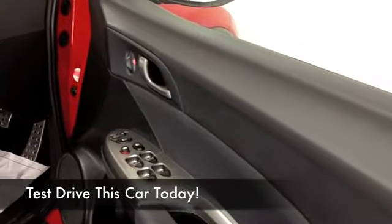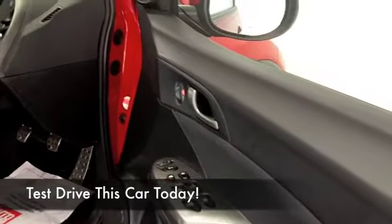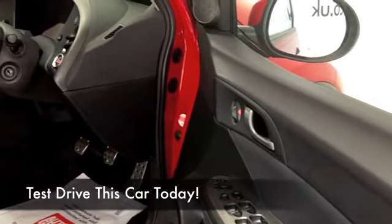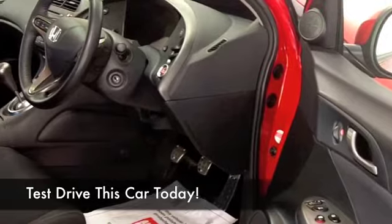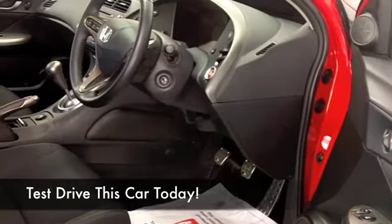Looking good as well in brilliant red. This has all the right ingredients, like remote central locking, all-round electric windows, CD. It's also got a full service history.